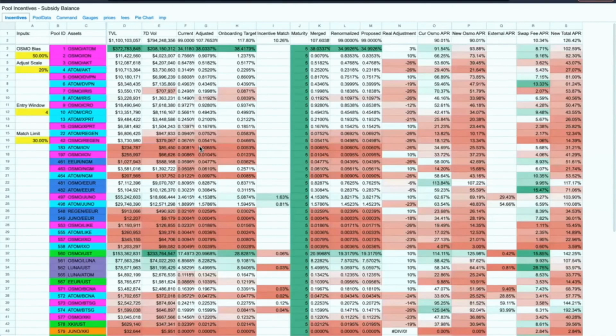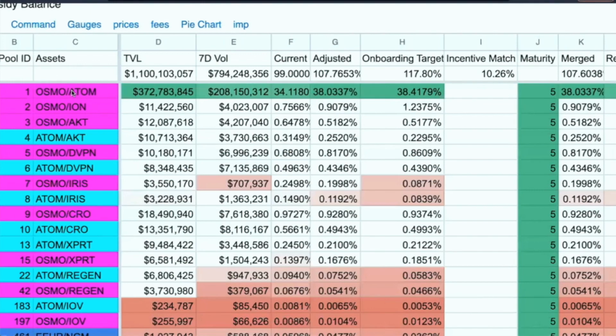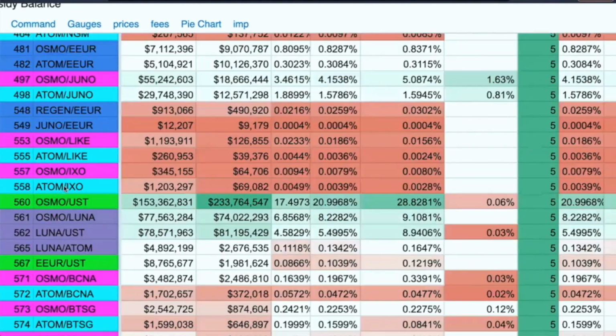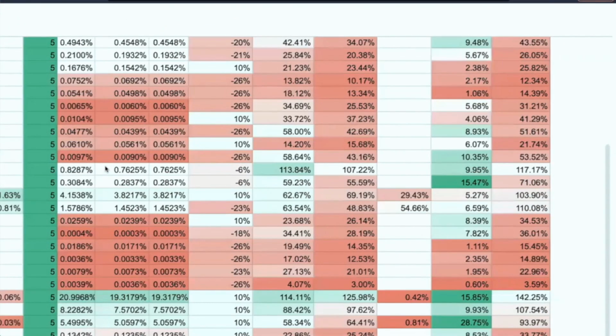This is the pool incentive sheet. Now, don't worry, you don't have to understand all of it. I'm going to show you the critical features. So first here in column C, it tells you the different pools, Osmo-Atom, and there's the pool ID. That's pool number 1. Osmo-Ion, that's pool number 2, and so on and so on. Atom-IXO is 558. Osmo-IXO is 557.